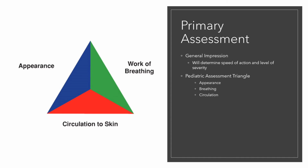So we need to make sure that we can do as much of an assessment prior to getting right at the patient's side. Ask a bunch of questions to the family when you're walking into the house, and then slowly make your way to the patient, and just be very cognizant of what you're doing and be very observant. So we're going to use a pediatric assessment triangle. Again, that's going to be an across the room assessment.